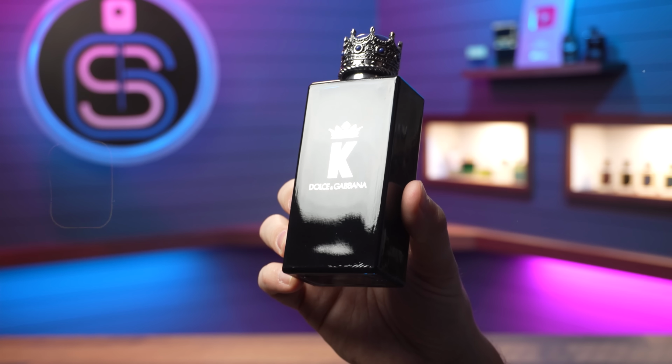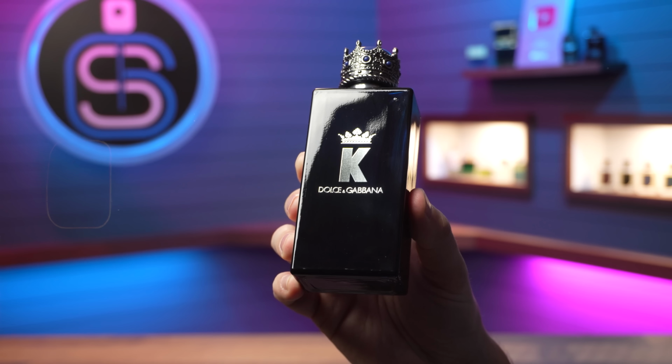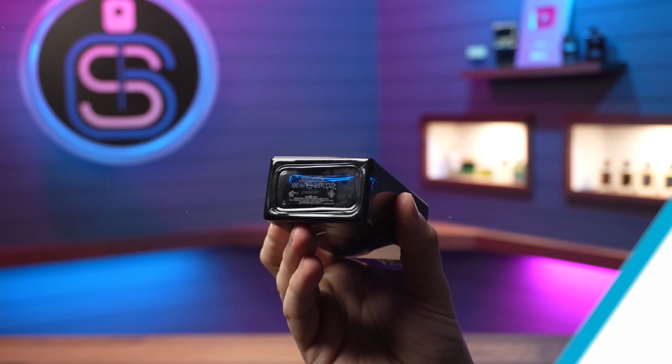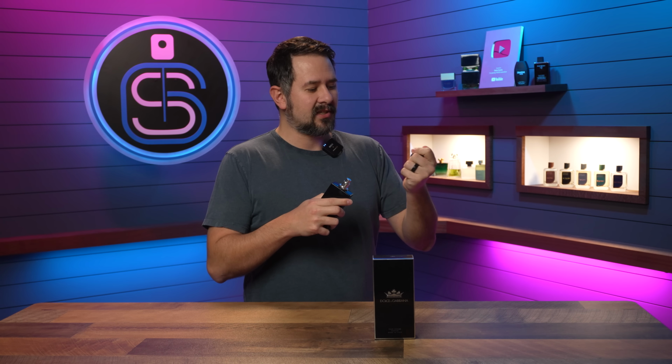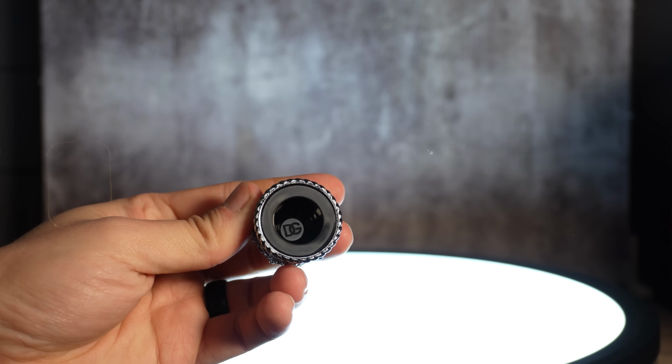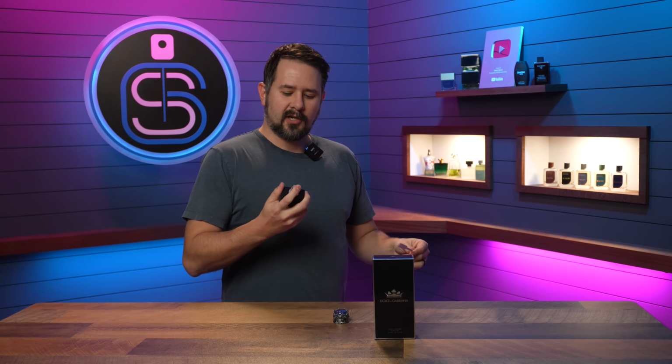And here we have the bottle. It's done up in this nice navy blue coloration with the silver K on the front. Cap is blue and silver, and on the bottom, you have a sticker with your batch code. The cap does click snugly into place, so you can pick it up by the cap, and it has a little DG on the inside of the cap as well. Let's go ahead and share a couple of sprays.